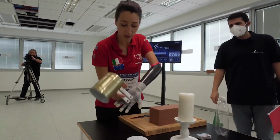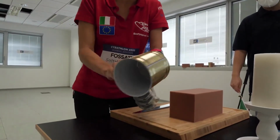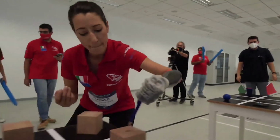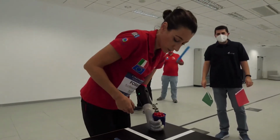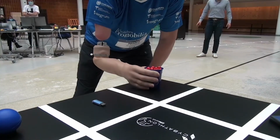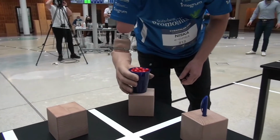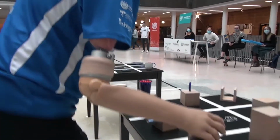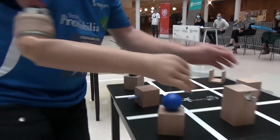Maria Fossati, the pilot of the Italian Softhand Pro team, has an impressively flexible prosthesis. She also makes it into the top 4. Maria is very skilled and very fast. Is this the mixture that brings her the victory? Magnus Niska from the Swedish E-Opera team also made it into the top 4. His prosthesis looks very similar to a biological arm, and Magnus seems to have a lot of feeling with it. Will he be the winner?